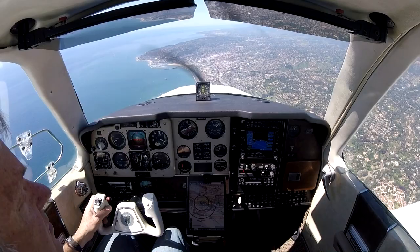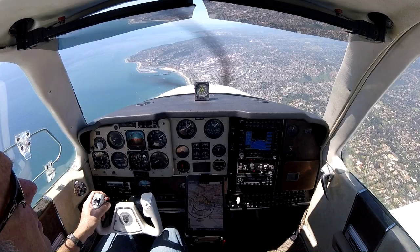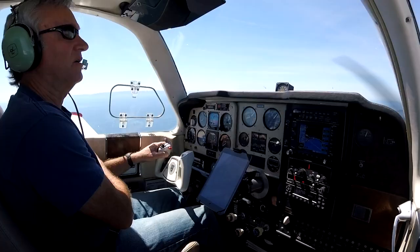Santa Barbara Tower, Bonanza 44 Golf November, outside the harbor. Bonanza 44 Golf November, Santa Barbara Tower, continue inbound, report a 2 mile left base. Continue and report a 2 mile left base, Golf November. Coming up on the Santa Barbara Harbor now, on our left.